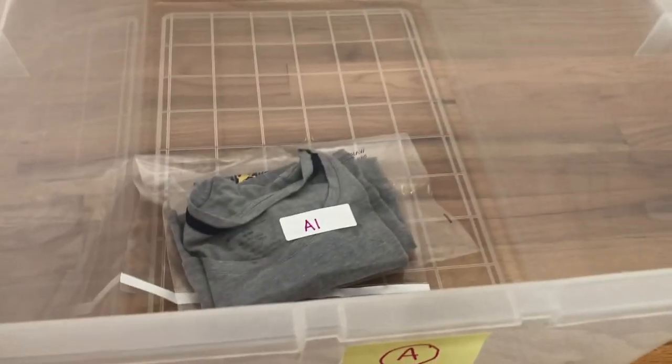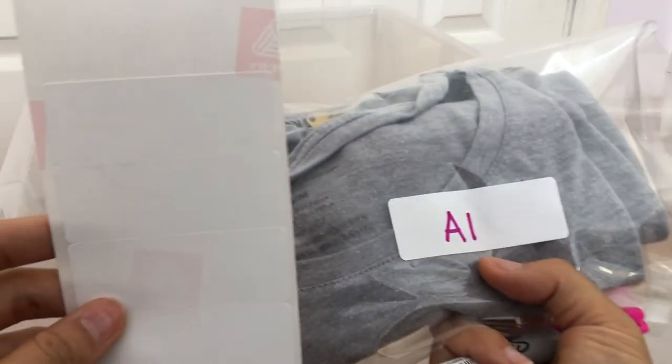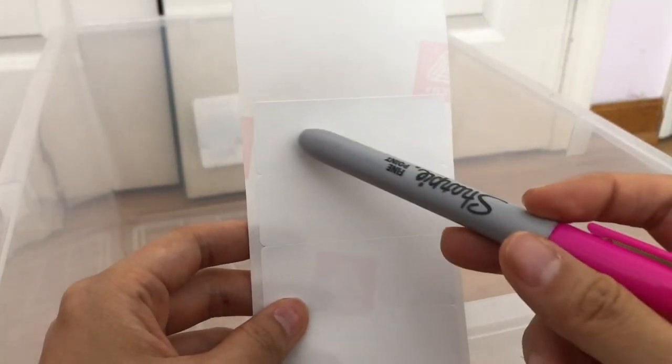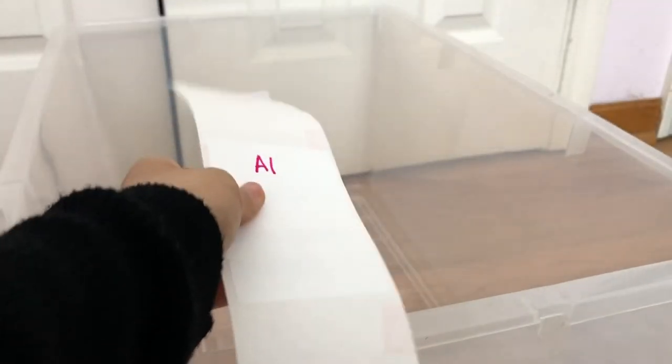Now, here's the wonderful thing. Once this sells and A1 is no longer there, you can take the sheet that you had, and let's say you sold A1, then put A1 here so you know that the next item that you sell will also be A1, and you can still keep it in this bin.